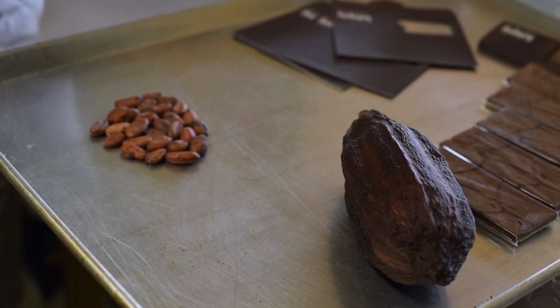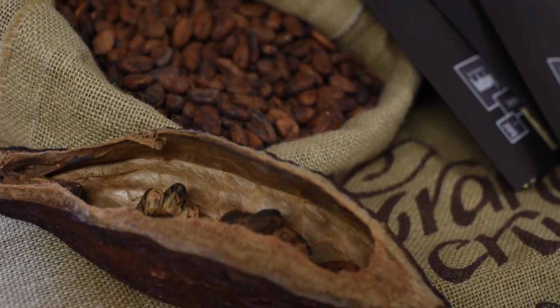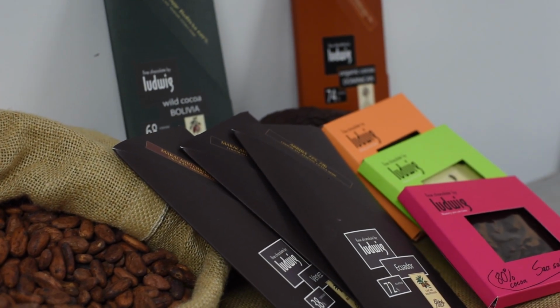With beans, you have to have the connection to get the best beans, which are called Criollo. The Criollo is the highest quality. They come from very ancient trees, a rare commodity as well. And you really have to know how to work with the chocolate.